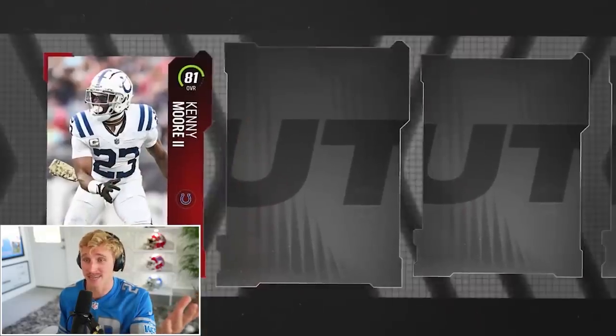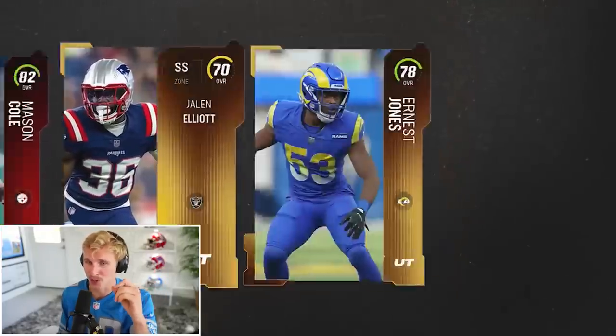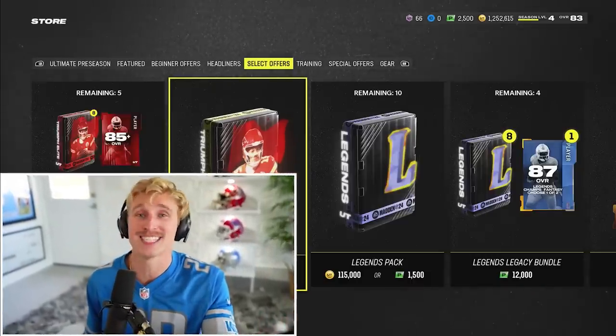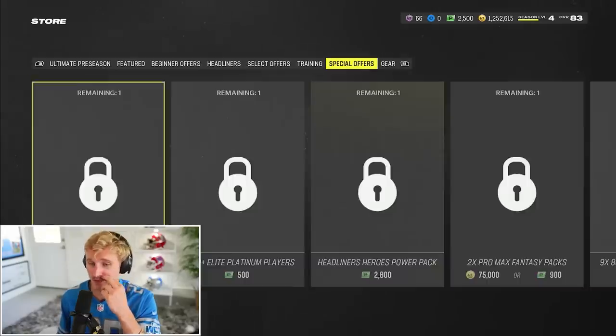We start out with an elite Kenny Moore. We got 2 elites, Mason Cole. 3rd player, Jalen Elliott. 4th, Ernest Jones. I won't quick sell and do anything with them right now. They could be good for sets down the line. Honestly, I could work up towards another 85 fantasy builder set and just do that again because that thing had a lot of good 85 players in it from every position.